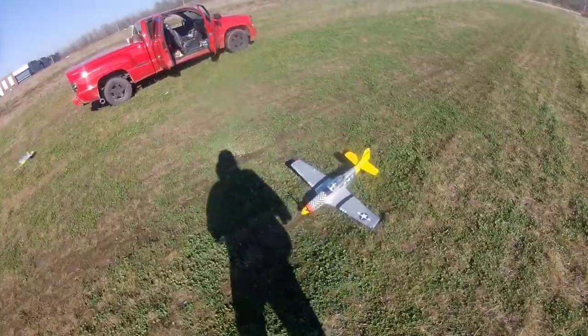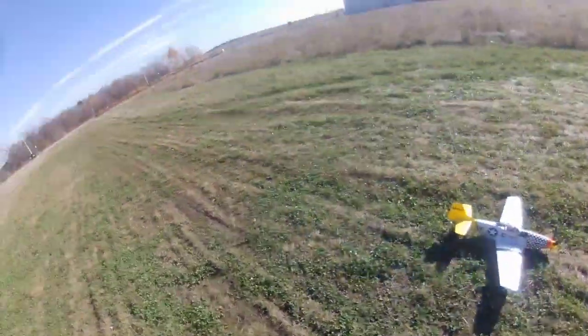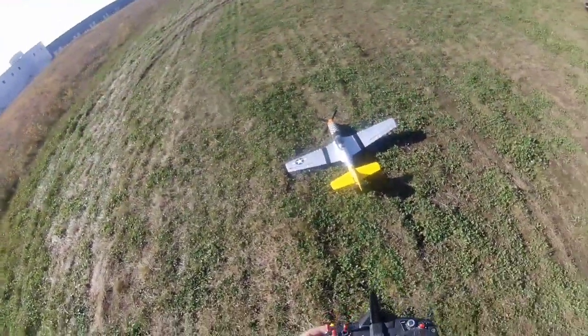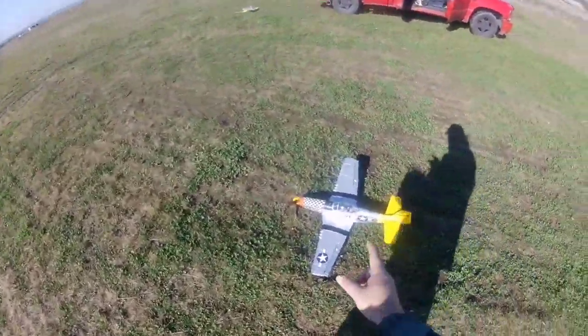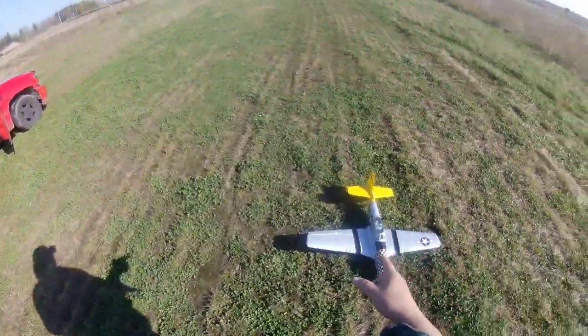And that's the Artec P-51. I think it's a 1000 millimeter wing. Not sure. Or just under. I should measure it. It's really cool. Two things it's lacking: steerable tail wheel and a pilot.